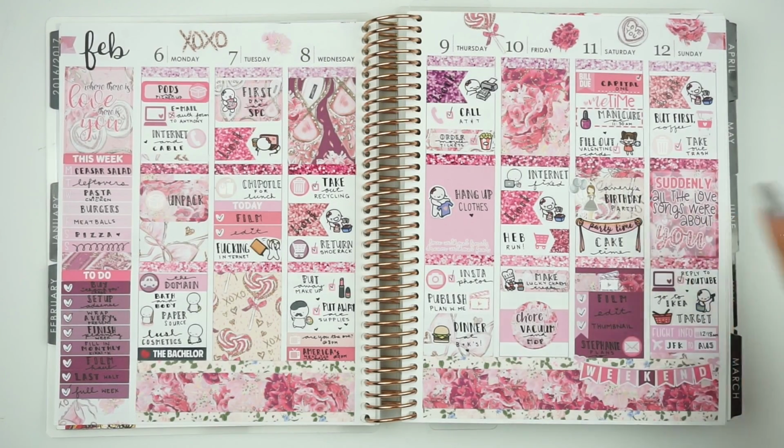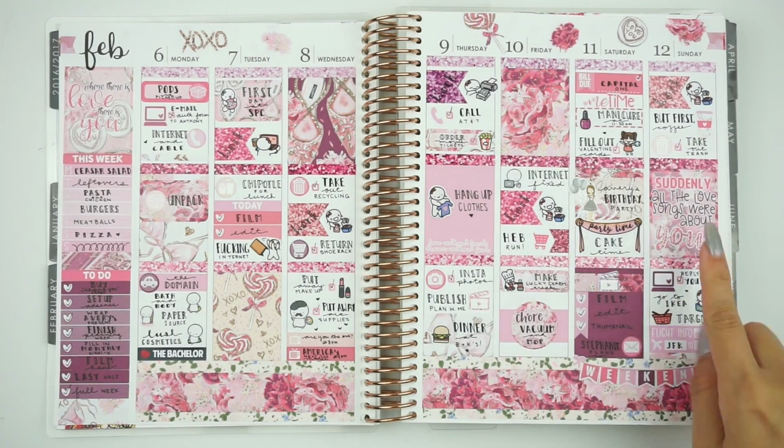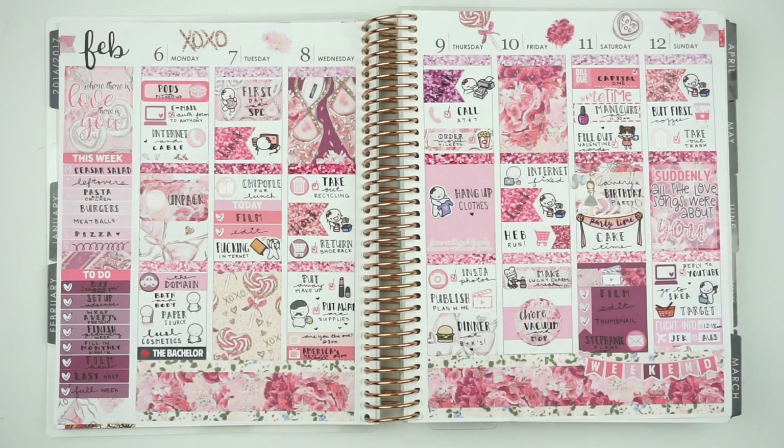What else? Oh, it's Avery's birthday. Avery's birthday was on the 13th. Yes, Avery's birthday is on the 13th, and I was like, it's not her birthday this week. So it was Avery's birthday party.